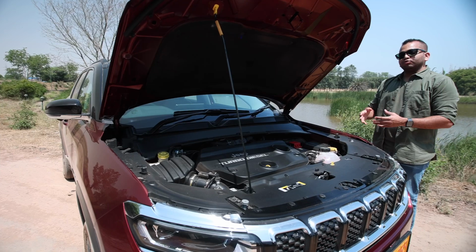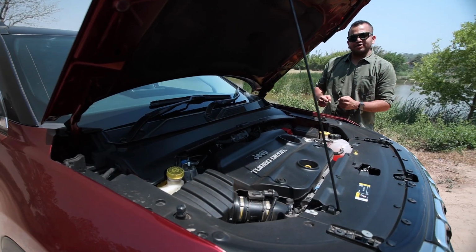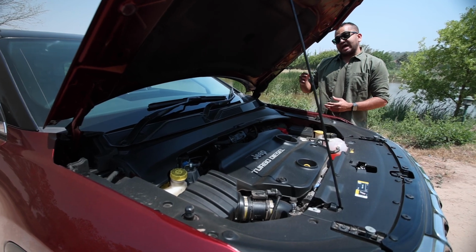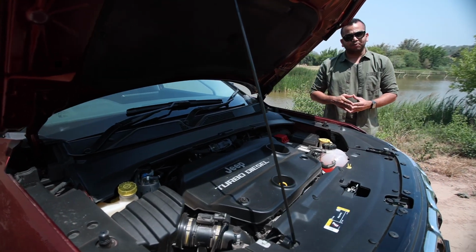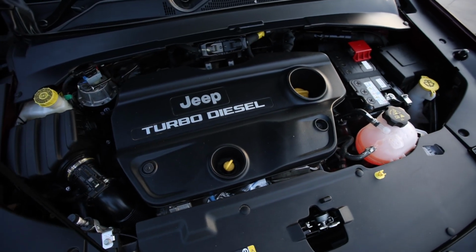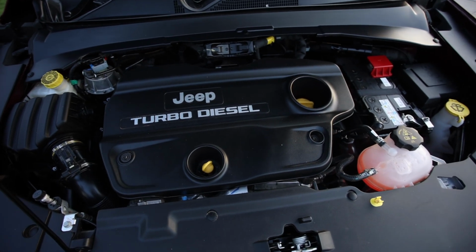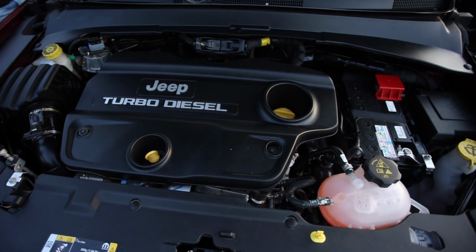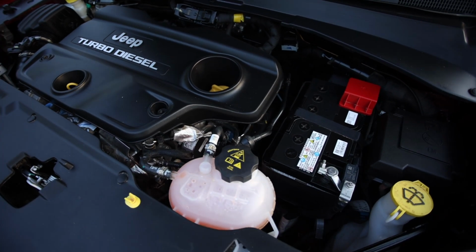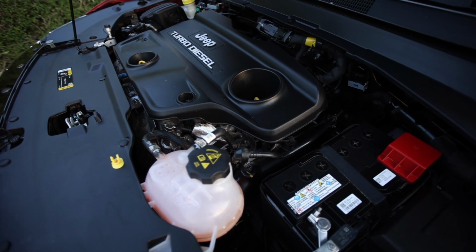If you are planning to use this as your daily driver, is it potent enough? Is it punchy enough? Does it have enough go to match the show? Let's talk about that. Powering the Jeep Meridian is a 2-liter MultiJet II 4-cylinder turbocharged diesel motor producing 170 horsepower at 3750 rpm and 350 Newton meters of torque between 1750 to 2500 rpm.